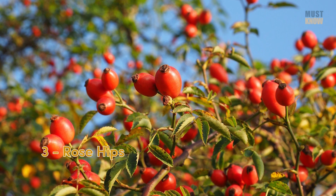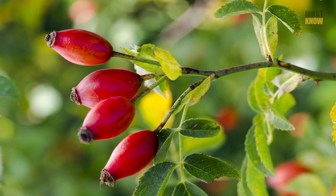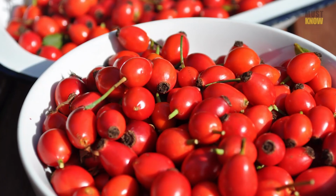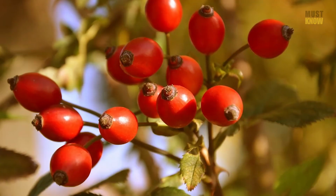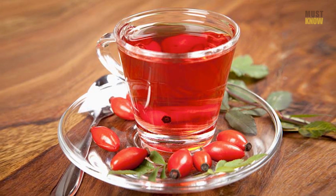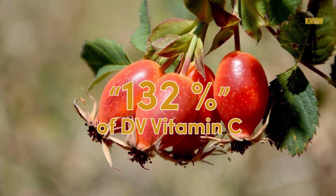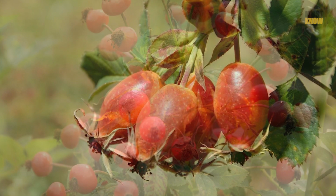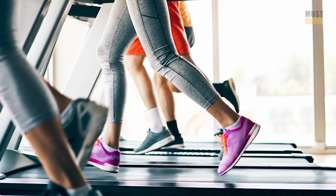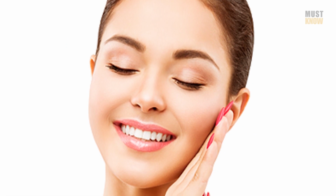Number 3. Rose hips. The rose hip is a small, sweet, tangy fruit from the rose plant. It's loaded with vitamin C. Rose hips provide 426 milligrams of vitamin C per 100 grams. Around 6 pieces of this fruit deliver 132% of the DV and encourage healthier-looking skin. Vitamin C is needed for collagen synthesis, which supports skin integrity as you age.